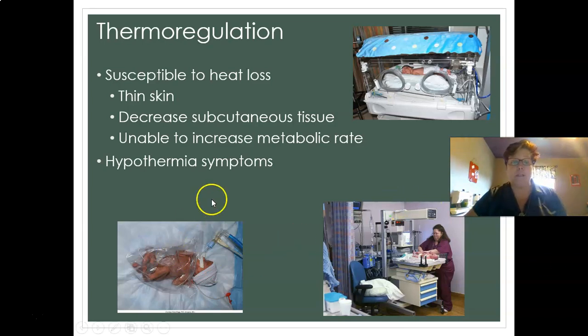And so some ways that we can keep them warm. When the premature baby is first born, if they're not very stable, they will go under a radiant warmer because this allows us easy access to do interventions when necessary. The problem with the radiant warmer is it's open and it allows drafts to go across the baby, which can make the baby cold.